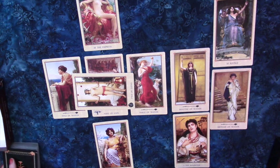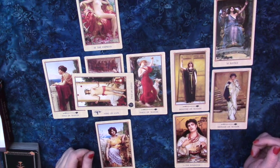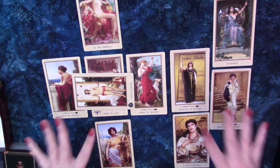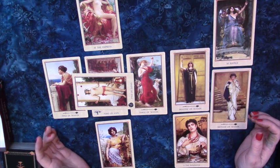I do have a video on the Celtic cross. I'm pretty sure I do. So this would have been my primary one. I read with this for a very long time.